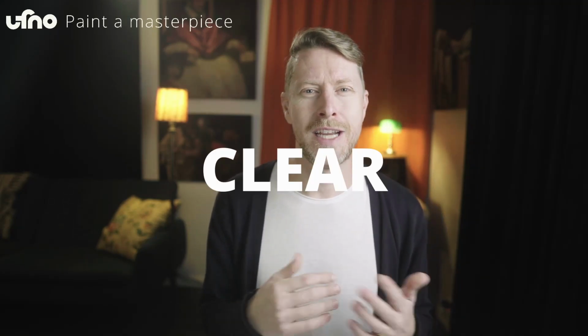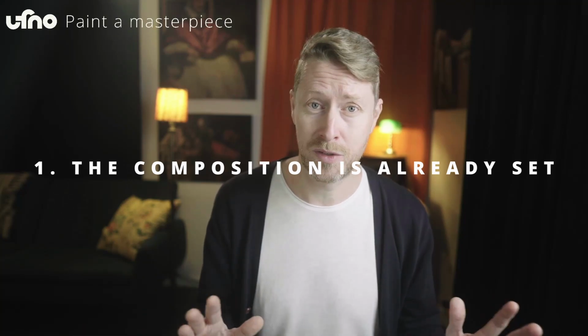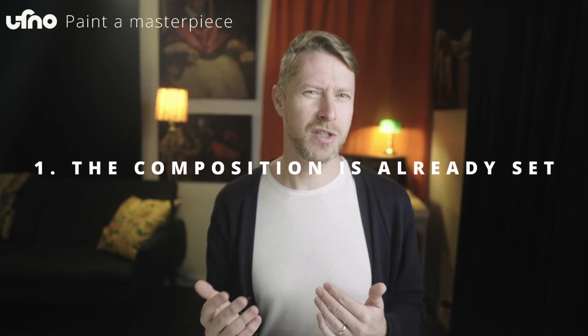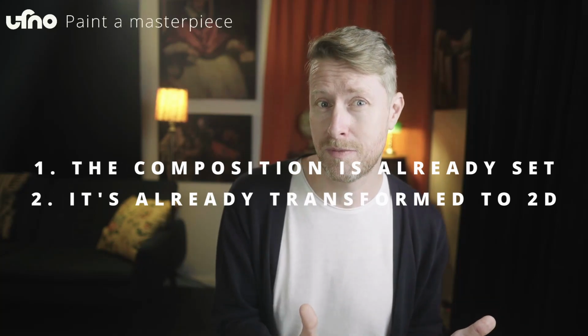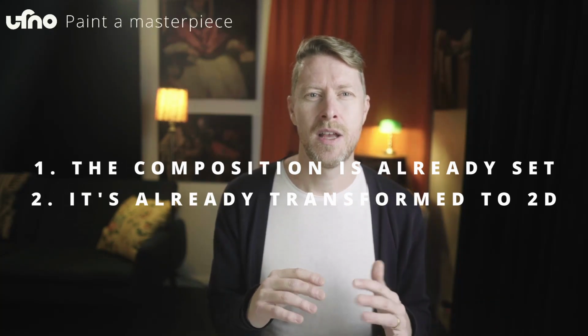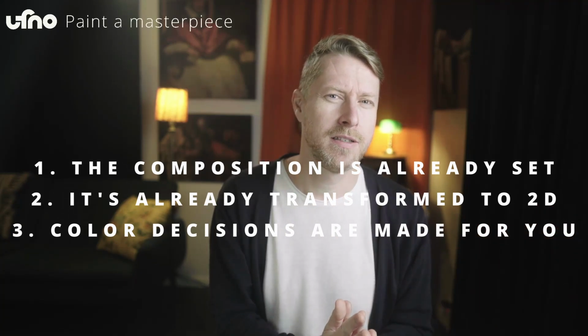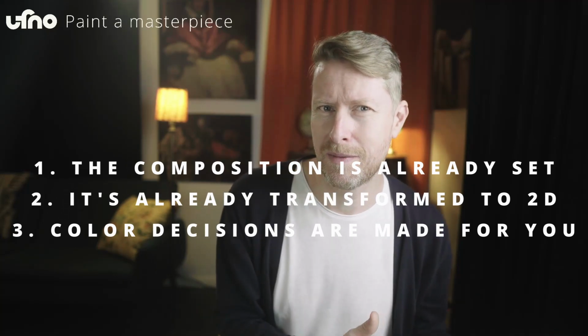The great thing about painting from a photo or an existing artwork is that you have a clear goal to strive for. It will strip away some of the hard decisions for you. First of all, the composition is all set, so you don't have to create that. When painting from real life, it can be challenging to transform the 3D scene that you have in front of you into a flat image. It can be difficult to decide exactly what colors can be found in a fabric or a skin tone. But if you paint from an existing image, all those decisions have already been made.